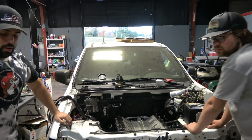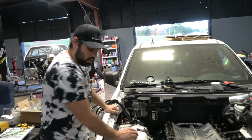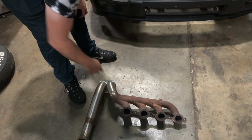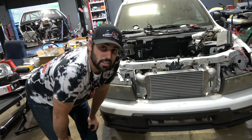Hear me out. I think we should cut this off right now. I'm telling you, get the Portaband, just hack that off right now. Bolt the manifold up, and then just look at it and see. Sometimes you gotta look at it.